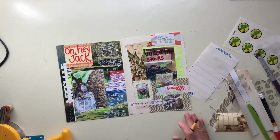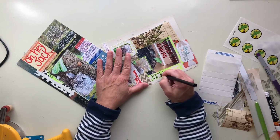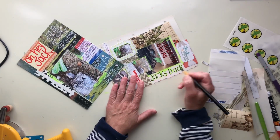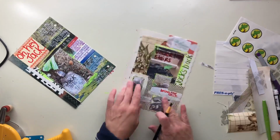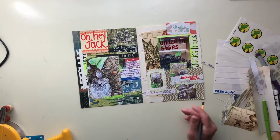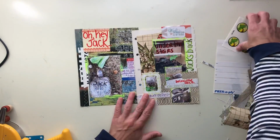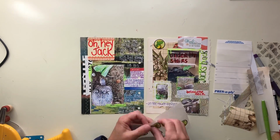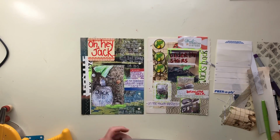Okay, so now I'm kind of just messing around, adding a little bit of detail, using my China marker to have some of those words pop out, and I'm pretty much done here. I'm pretty much at the point where I think this is exactly what I want to say. However, there is one story that I still haven't told on this spread.